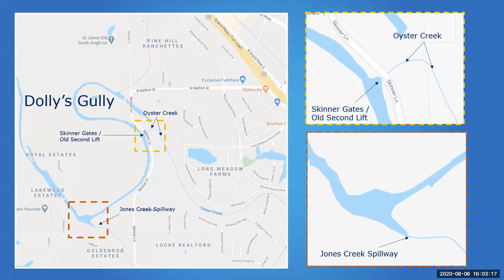Moving backwards, kind of to the southeast of the Jones Creek Spillway, is the Dolly's Gully area. As I mentioned, it's almost completely flat, and its purpose is really to push water back up to the Skinner gates. And what this whole structure does is it moves water from Jones Creek into very separate Oyster Creek. And in this area, the reason we call it the old second lift is there actually used to be a pump station in this area, but that pump station hasn't been there since 1940. And so that provides a little bit, I think, of the confusion as well. And so let's go to the next slide.